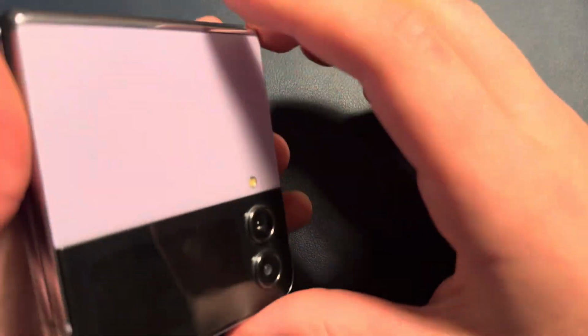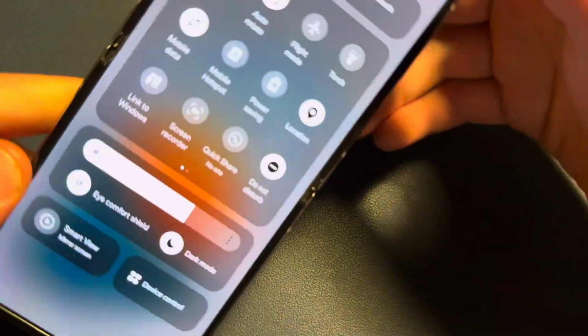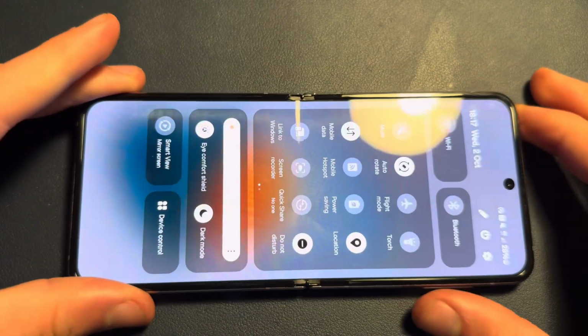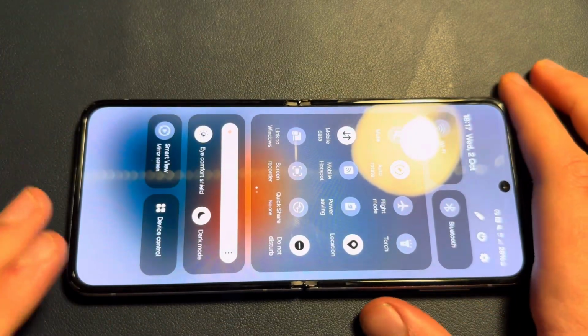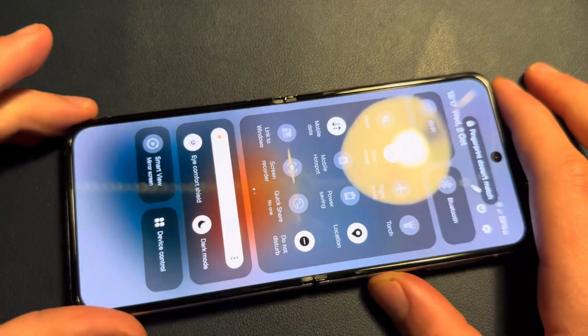Okay, now some things that I don't like about this phone. These things aren't terrible, they're just small things I've noticed. One, the brightness. It's okay for indoor conditions, but outside it can be a little bit dim, especially considering the screen is really reflective, which does not help at all.